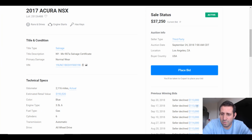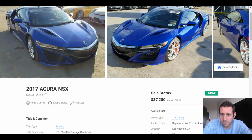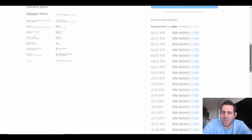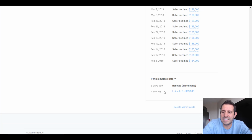It looks like their recent offers are only a couple thousand dollars off their asking price, and they've declined them every single time. The car has been continually relisted, and the person is just seeking that long dollar. Now, the photos here are the same photos we saw at Copart, but the other thing that's really interesting here on auto auctions is that it gives us the sales history.